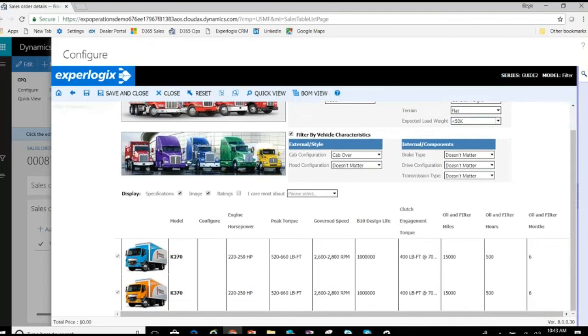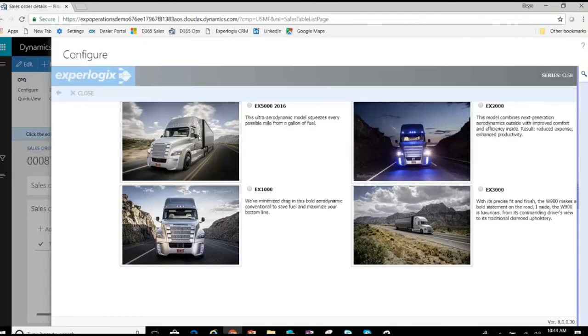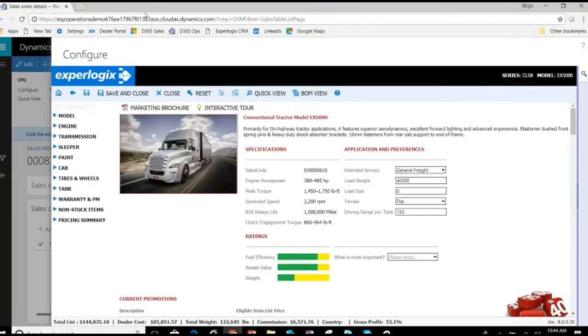This is called a guided selling approach. Many of our customers don't use a guided selling approach. They actually want to go directly from a base model and configure it to their needs. Once again, we want to keep everything at the sales rep's fingertips. If they need to pop out to a marketing brochure, we want to give them access to that. Maybe the customer is asking for some details that we don't have, and so we can go ahead and pop out of that.